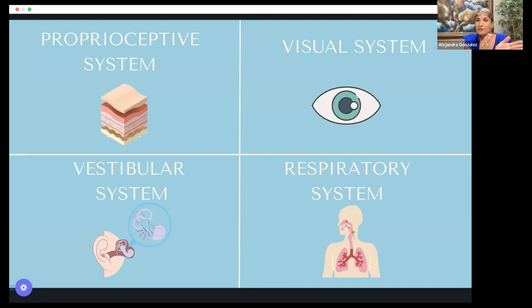Also, our visual system has a very important part in our balance, especially as riders. Some riders have a very nice open posture and they're just looking in front and they're quite balanced, but some of us like to, for example, look down at the horse's mane all the time. And what is happening? We lose balance when we use our focus visual system compared to the peripheral visual system. There are two systems.